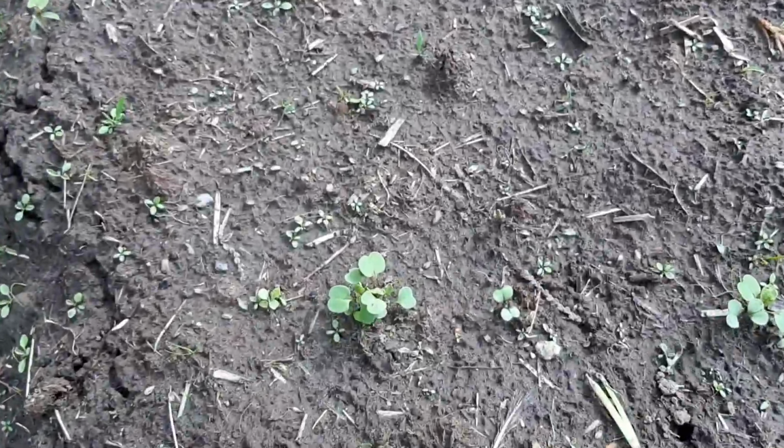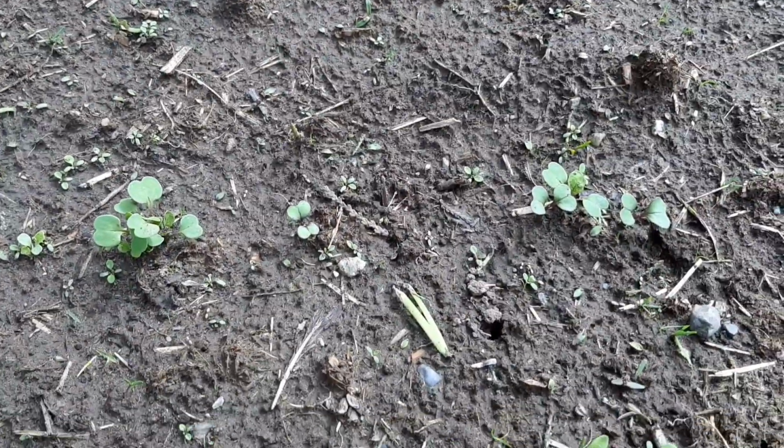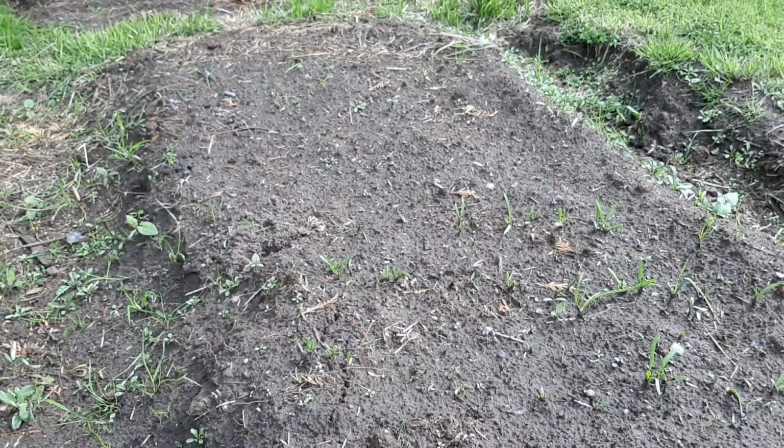So on this end here, this very first bed, I just planted some random greens, some lettuces and spinach, because this bed is eventually going to have my tomatoes in it. So just to keep a little bit of cover for now and to have something low growing, I planted some random greens. I can't honestly actually remember what all is in here. So it'll be a surprise.